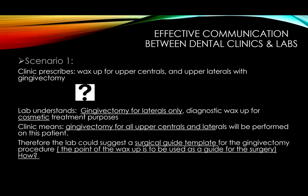The confusion was, where do we do the gingivectomy? That's number one. Number two, the lab thought it's for cosmetic reasons. Therefore, the lab could suggest a surgical guide template if they know that this is for the gingivectomy procedure. It's not for illustrating cosmetics at this part of the treatment. So I could suggest a surgical guide template for the gingivectomy procedure. The point of the wax up is to be used as a guide for the surgery. We wax up, we go over the gum and wax up to the line that the dentist drew or illustrated for us.